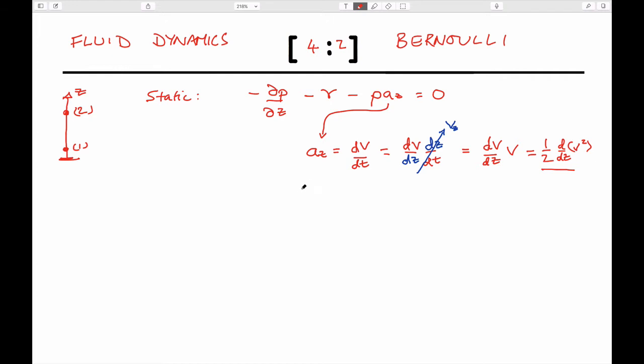You could take that on trust, but if you don't take it on trust, then we can also do that. So what's that? So half change in v squared. Again, we can multiply that by this, being equal to a half. We can write that as a half multiplied by, gathering terms, change in velocity squared dv multiplied by dv dz.